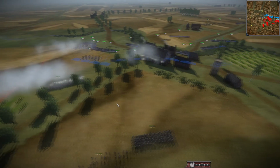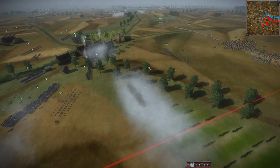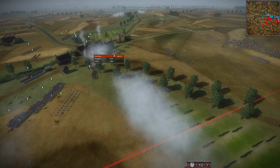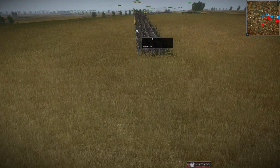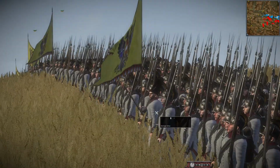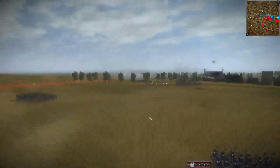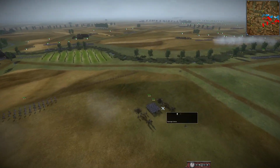Now that France has its LOC, Austria probably is going to have to fall back. They cannot hold with their infantry getting shot in the flank by a very protected LOC. You can see the rest of the troops forming up here. This is the one thing I see as being a concern for Austria. They are really close to the edge of the map, which means they probably could easily have units run off the map when they rout and not come back. Well, I guess we'll see.